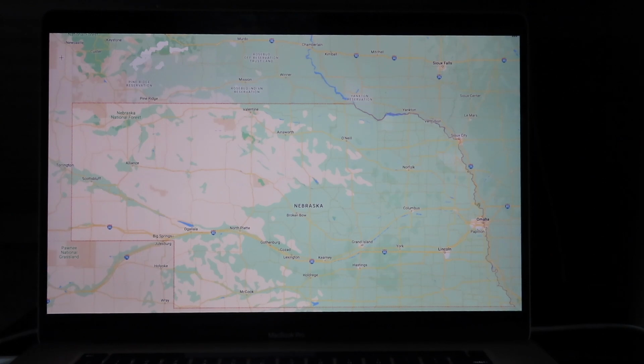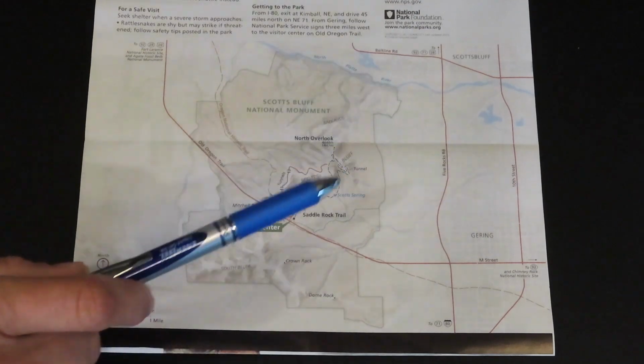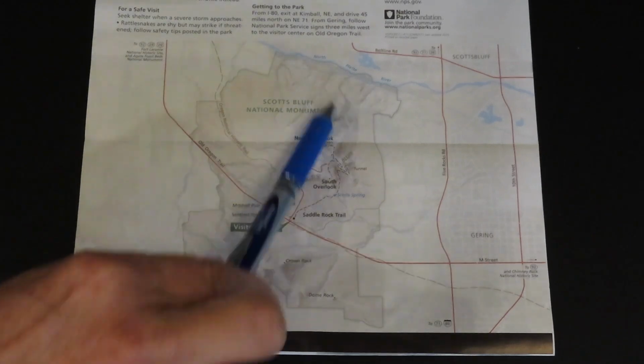This is the town of Scottsbluff up here, but the main attraction in this area is the Scottsbluff National Monument, which is really just some high rock formations or buttes.